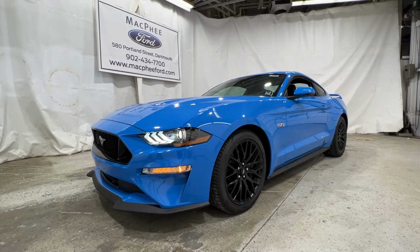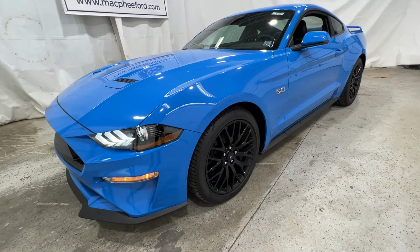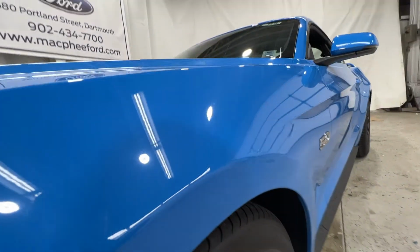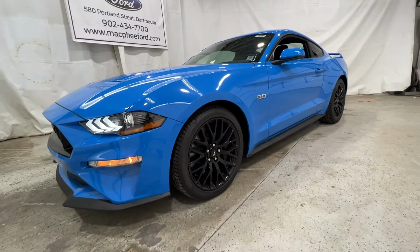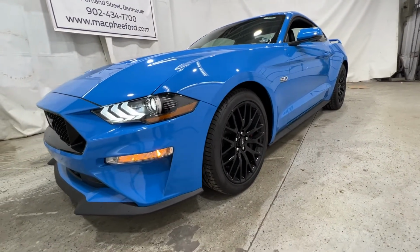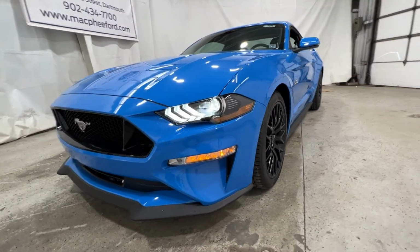Today we'll be looking at this brand new 2022 Ford Mustang GT. Now this particular Mustang is a GT Premium model. It's finished in grabber blue metallic. It also has the 401A package, which is the top of the line trim level for the Mustang lineup. It also has the GT Performance package, which we'll go into depth a little bit later.